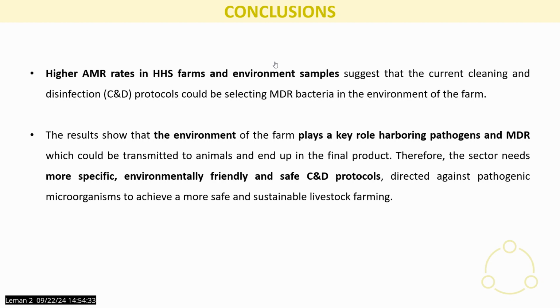So we can conclude that higher antimicrobial resistance rates in high health status farms and in environmental samples suggest that the current cleaning and disinfection protocols, which normally are more exhaustive in high health status farms, could be selecting multidrug resistant bacteria in the environment of the farm. And these results also show that we don't have to focus only on animals, but also on the environment, because it plays a key role harboring all of these pathogens and multidrug resistant bacteria, which could be transmitted to the animals and then in the final product, to the consumers.